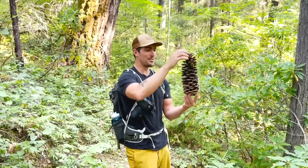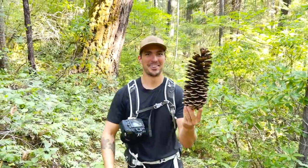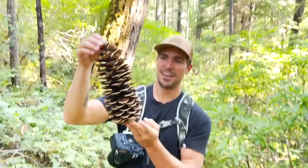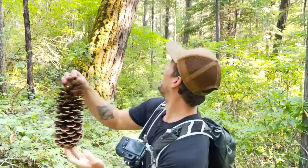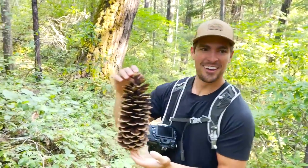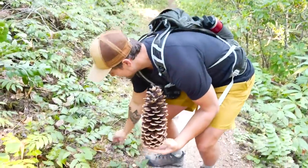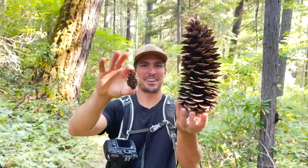What have you found? You found this. Look at this pine cone. This is the biggest pine cone I've ever seen in my life. That is monstrous. I guess these trees are pretty big. This tree behind you is so big too that I guess it makes sense. They come from these big, huge pine trees, make big, huge pine cones. This is what I'm used to. This is the normal pine cone.